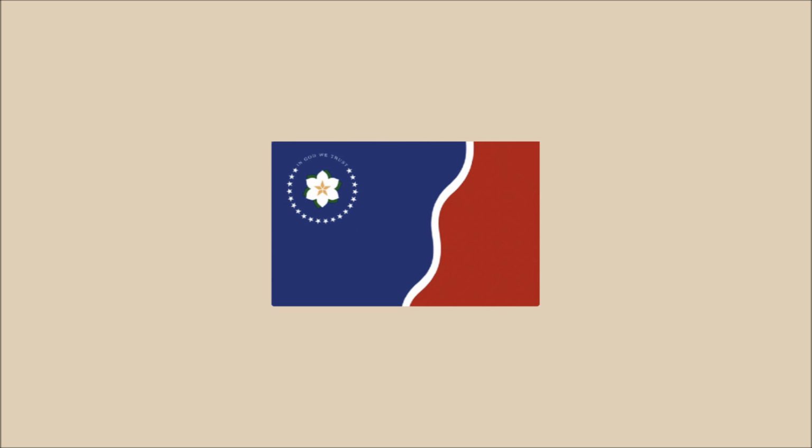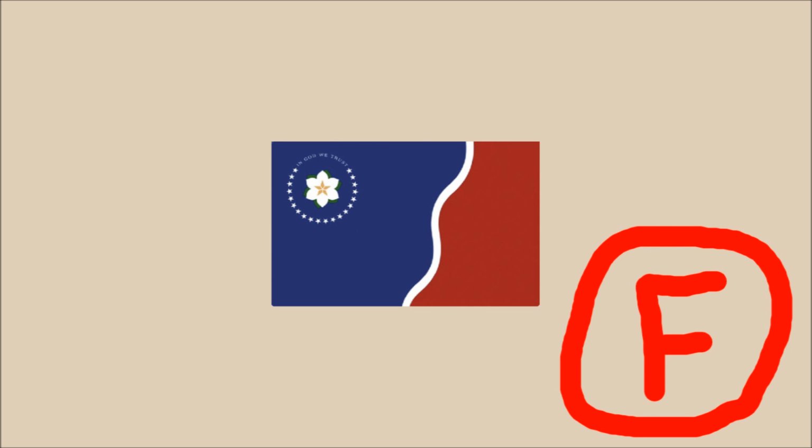Not only is this whole design too complicated, making it this small and squeezing it into the canton makes it even worse. To be able to see this design clearly, one would need to be up close to the flag. At a distance, all that can be seen is something fuzzy in the canton. This flag is a total failure.